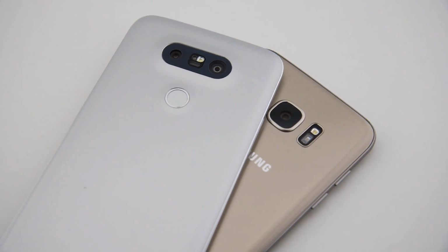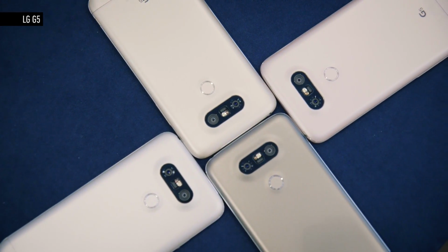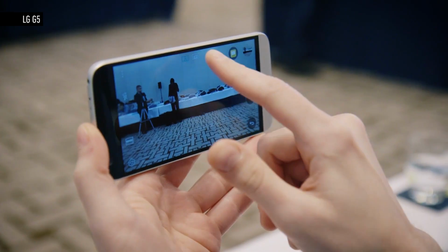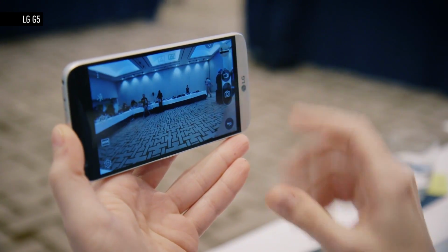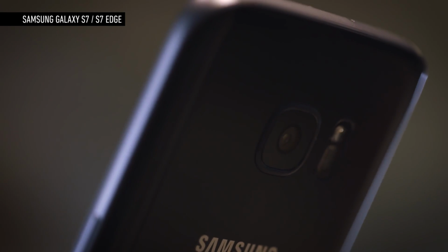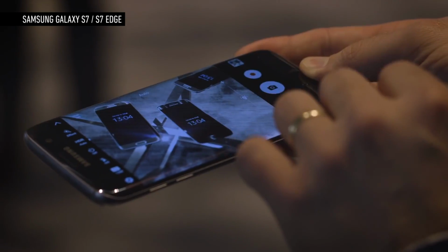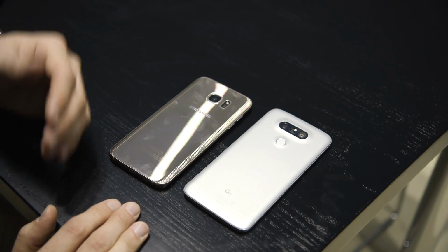Around back, of course, are the cameras. LG is doing a little bit different of an approach this year. It's got two camera modules. You've got an 8-megapixel camera for wide-angle shots, and then a closer camera with 16 megapixels. And then Samsung's is a single 12-megapixel sensor. It has been newly revamped this year with better low-light performance and a brighter lens.